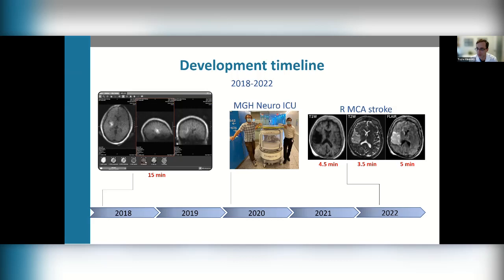So this development timeline from 2015 or so up to the current day has really undergone tremendous leaps and bounds. Now, the one thing I would say is, when thinking about imaging and its application to clinical scenarios, there's this interaction, almost like a triangle, between the length of time of an acquisition or a sequence, the resolution, and then the sensitivity for detecting pathology.